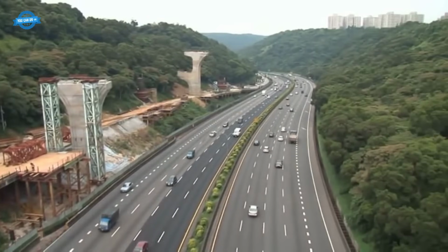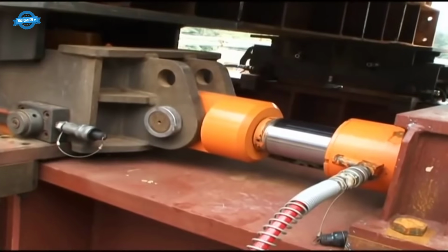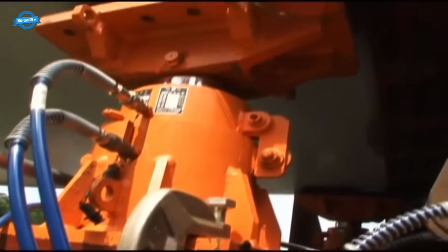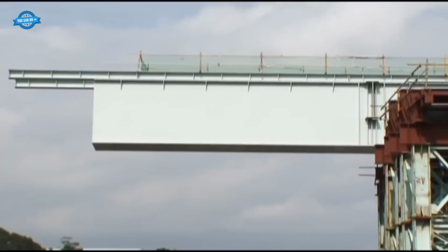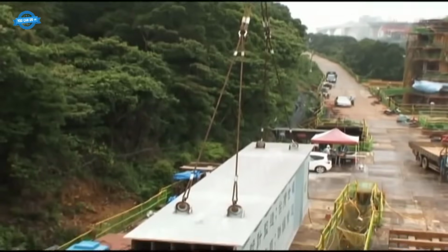The rotational construction method across bridges represents a paradigm shift in bridge engineering, offering a fresh perspective on how we build critical infrastructure. It departs from conventional construction techniques, introducing an innovative way to assemble bridges efficiently, with precision, and minimal disruption to the surrounding environment.